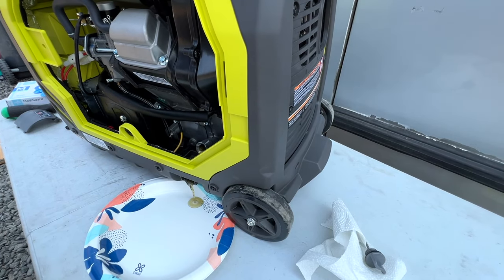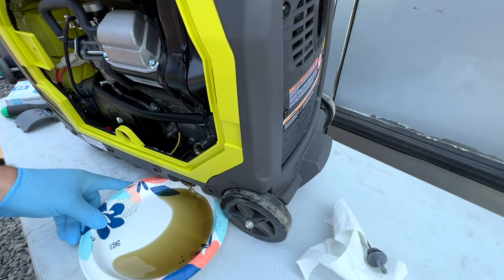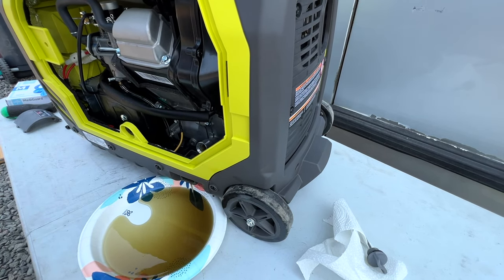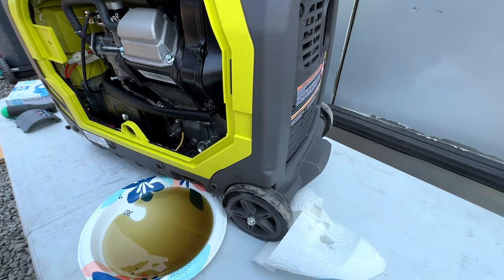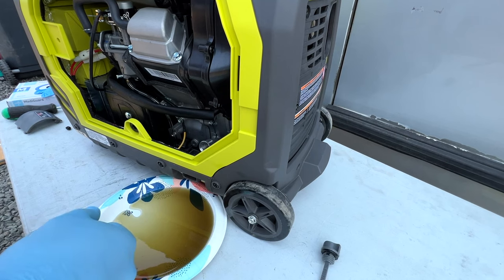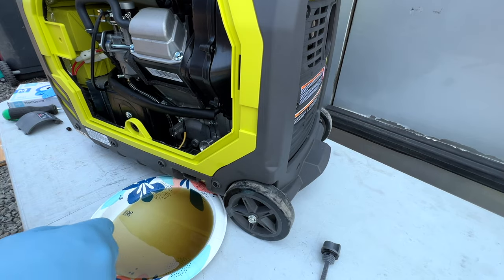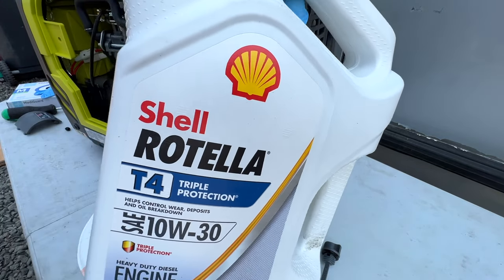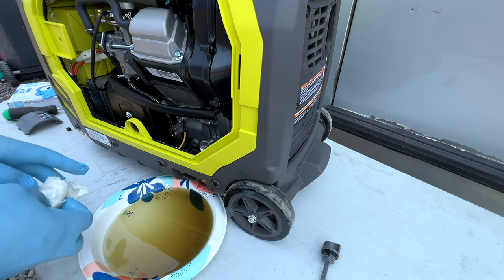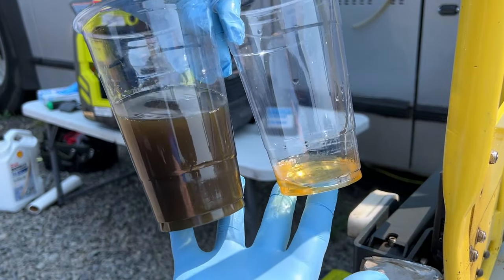And then, oh yeah, look at that. Oh, look how dark it is. Do you remember how clear that oil was when we first poured it in here? So yeah, break-in procedure, definitely something you want to do, and then change the oil right away. Man, this oil's like water. It claimed it was 10W-30, but dude, the stuff this came with is horrific. I do have some Rotella T4 we're gonna put in here. It's also 10W-30. Much better oil, I believe. So yeah, there's the difference after running for just an hour.